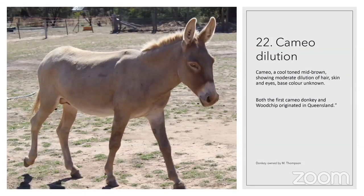Oh, yeah, sorry. So this colour dilution, which first occurred in a donkey in Queensland, is called cameo, as that name was established for it some years ago. It commonly produces these sort of cool-toned mid-brown donkeys with moderately diluted skin, hair, and moderately diluted eye colour as well. You can see he's got pangaree, he's got the pale muzzle and belly. He doesn't have primitive markings. I haven't actually seen a cameo with primitive markings, but I haven't seen photos of very many. There are only a small number that have been bred up from the original one.